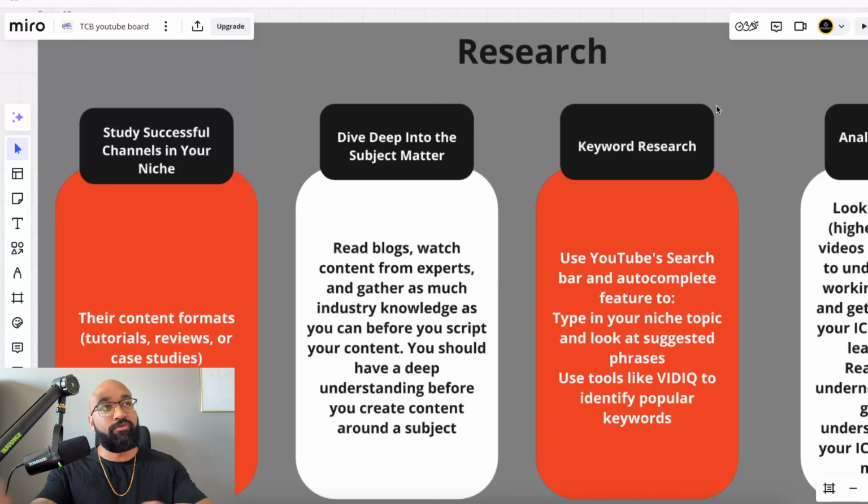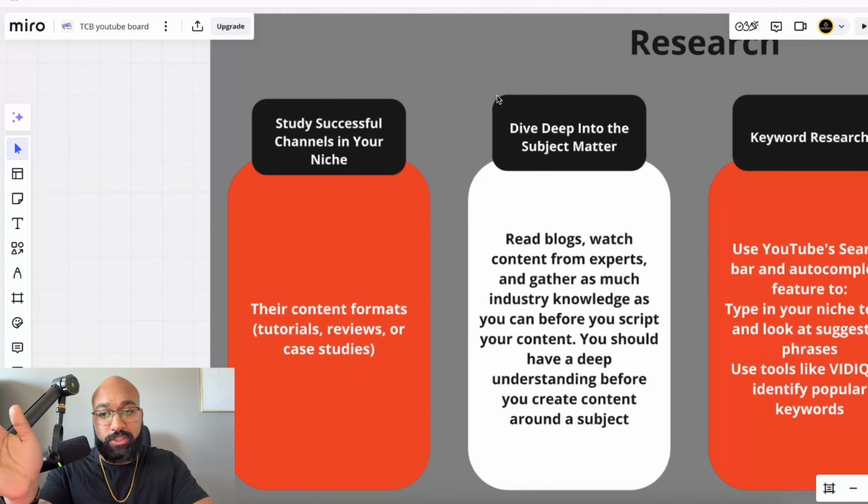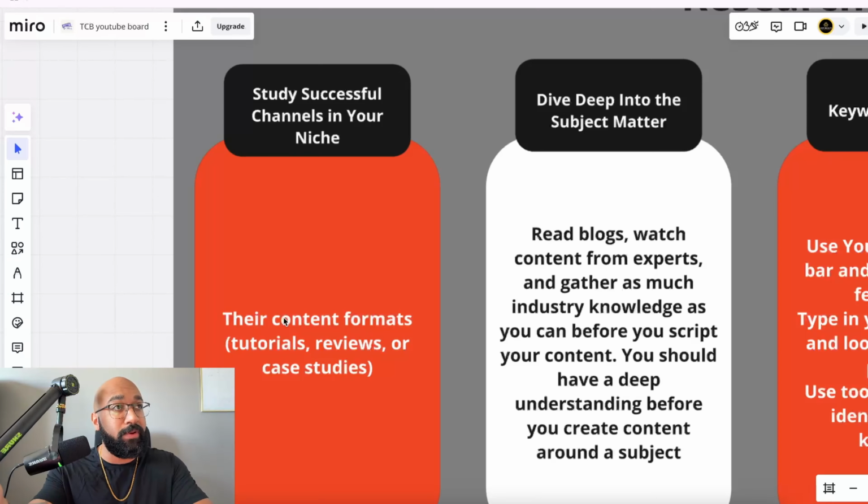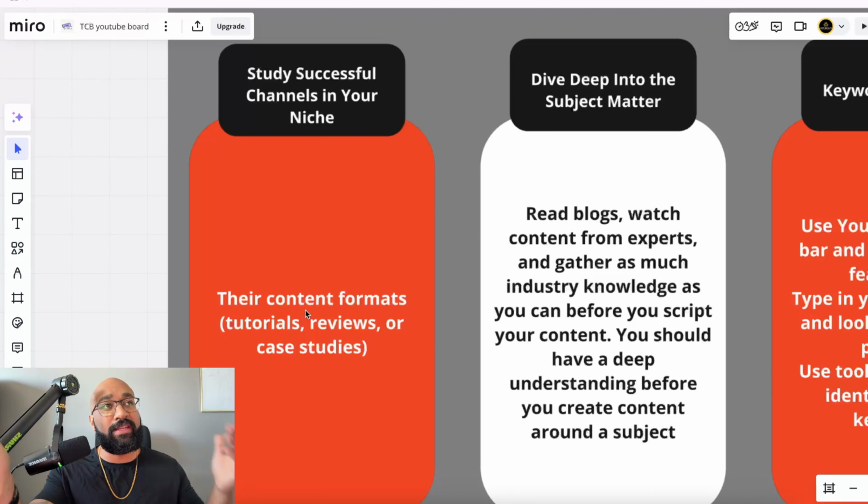So there's multiple forms of research you should be doing before diving into your scripting process, which is, first off, study successful channels in your niche. So whatever content they're putting out, whether it's tutorials, reviews, or case studies, see what's working best in your niche. That way it's going to give you a better idea of how you can just implement that to your channel and start using what works right away.